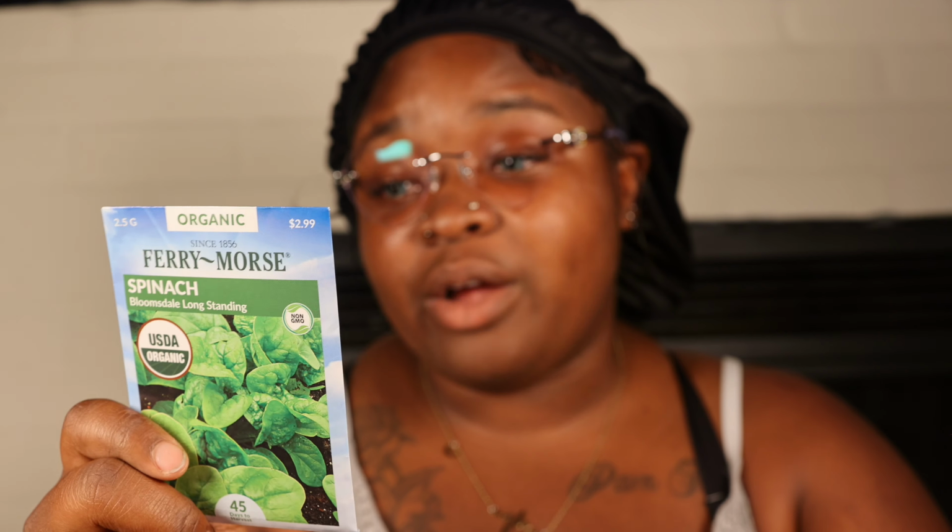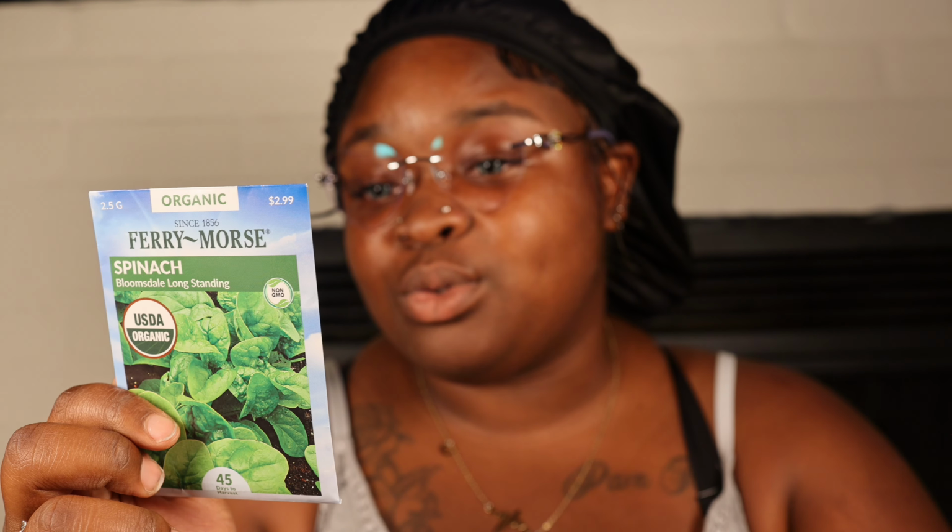And then I have some more squash. But this one takes 50 days for it to harvest. And then this is the dark green zucchini. So yeah. And then I bought some spinach because your girl really loves spinach. This one only takes 45 days to harvest. So that one really don't take too long. That's not bad. And then I bought some cabbage. And this one takes 70 days for it to harvest.